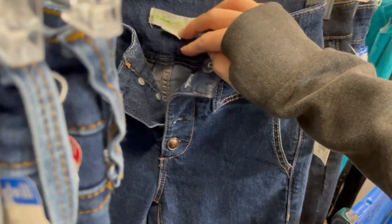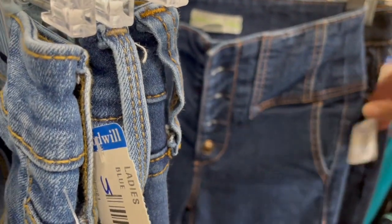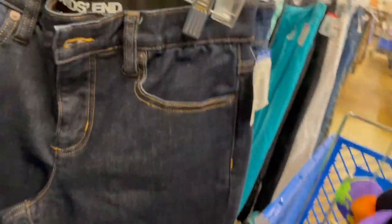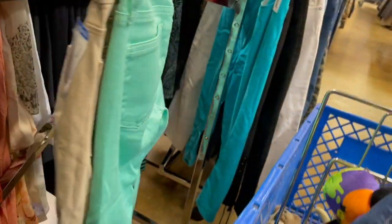And this was a pair of Staring at Stars jeans. They have the button fly. These were really Y2K, so I did end up picking those up. I'm going to see how they do. I'm going to use the style tag Y2K in my title and see if I can get those to sell quickly.